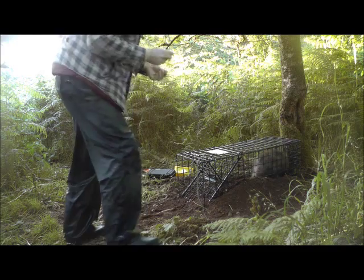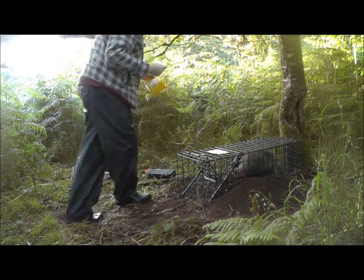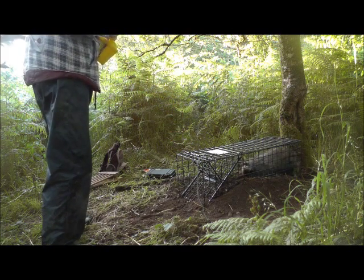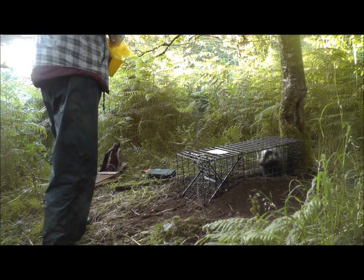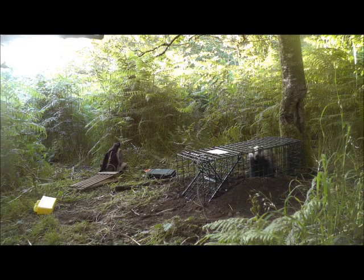As you can see, it's very easy, very quick. Animal doesn't really react to the injection at all. Again, after the injection, we'll just observe the animal for a couple of minutes to make sure there's no adverse reaction to it. And if there isn't, we'll carry on, we'll fur clip it, spray it, so that if it's recaught in the next couple of days, we'll be able to identify it as an animal that's already been vaccinated.